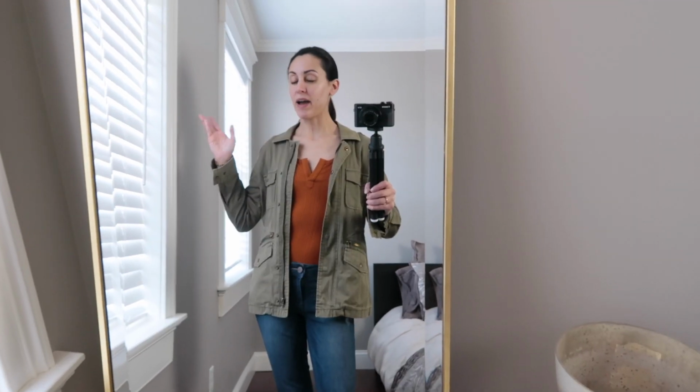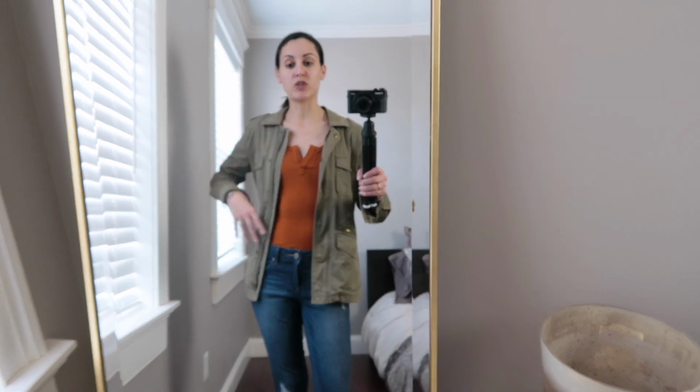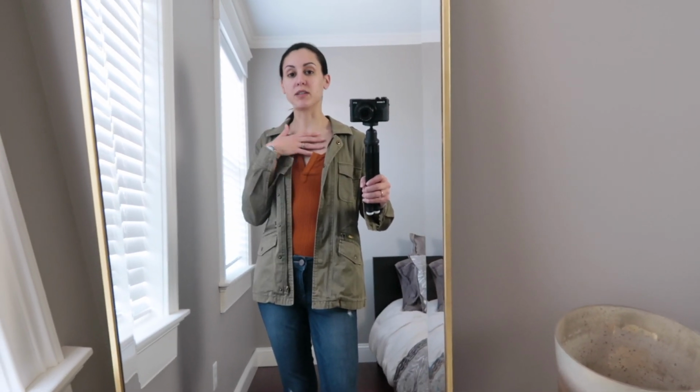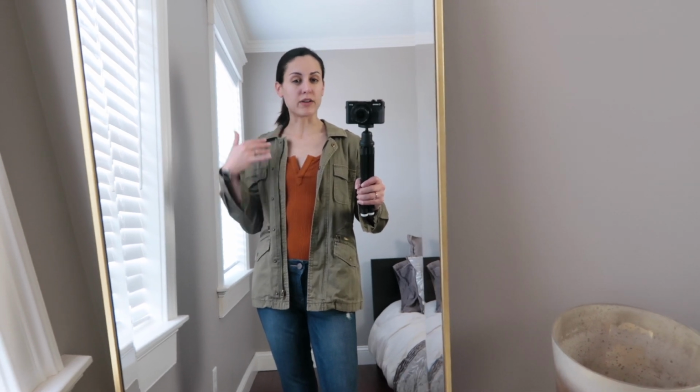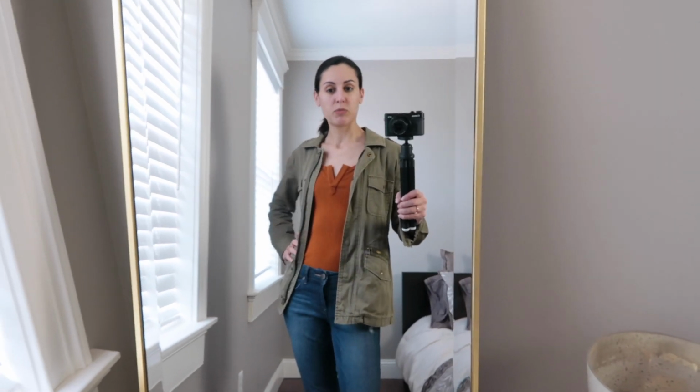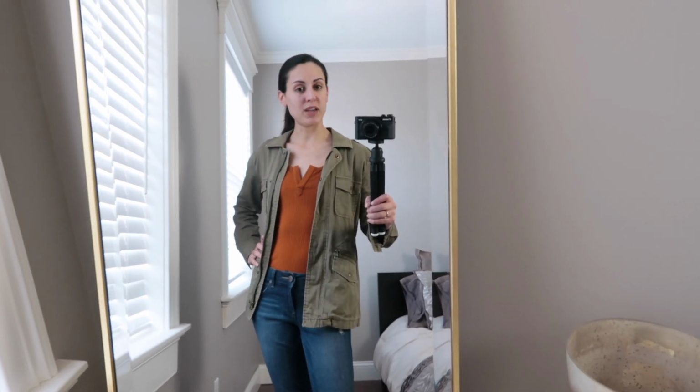All right, so green jacket back on. Yeah, I like this color combination. This is much more fall vibes. This would look really cute, I think, with some little gold layered necklaces or something like that, to dress it up a little bit. But yeah, also a successful piece, I think.